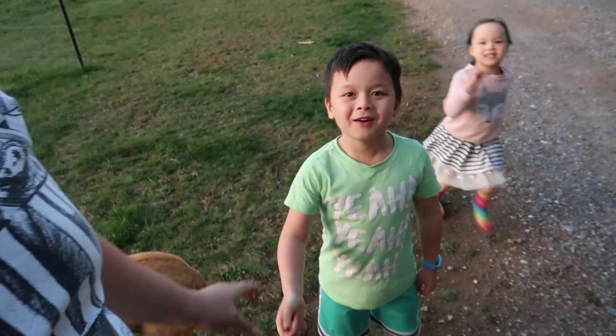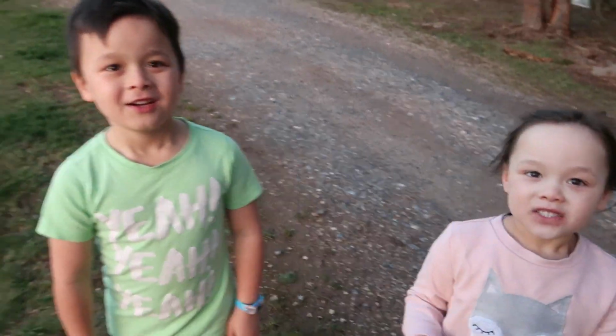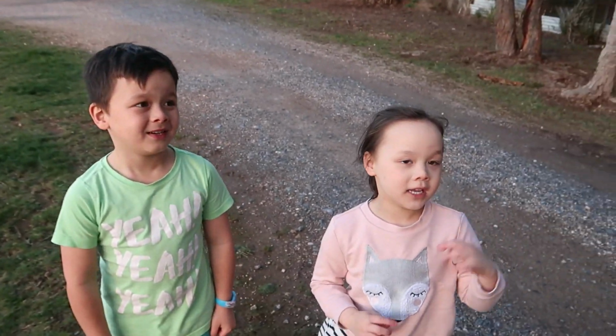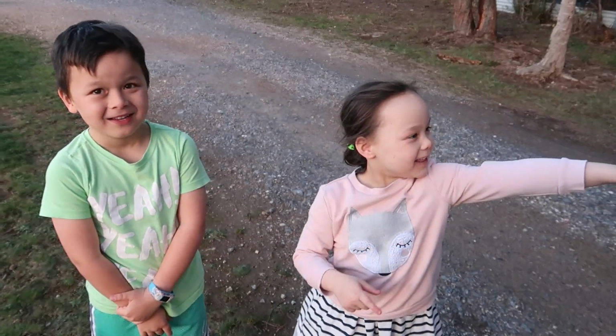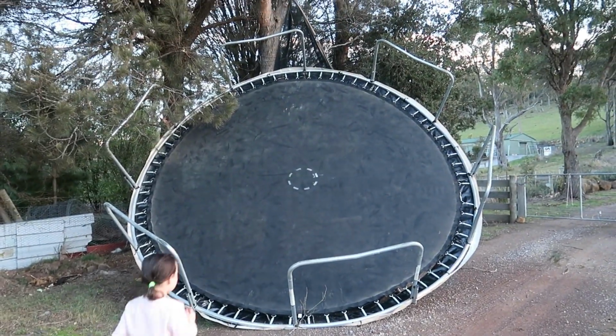So it's been a bit windy today, hasn't it, kids? Yeah. How do you know it's been windy? Because the trampoline blew away. It blew away? Yeah. Where? There. The trampoline blew away.